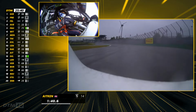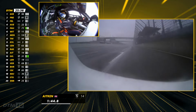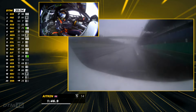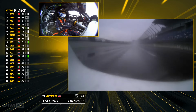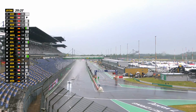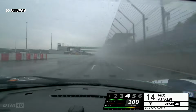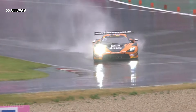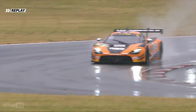Jack backed it off then, let a couple of cars past, and has now pulled the trigger again to have another go. So here he is flying around and about to go over the start-finish line in the number 14 Ferrari. The British driver on the brakes, slows the car down and makes his way into turn 1. Easy to hit the curbs here. This is a replay of Clement Schmidt finding a curb, I think, or the puddle, or both.